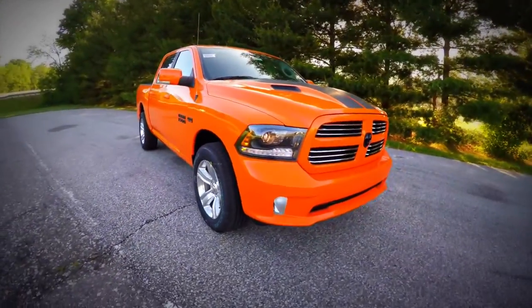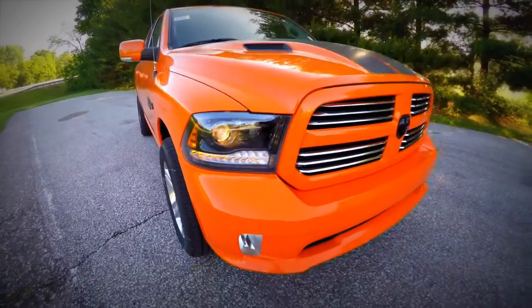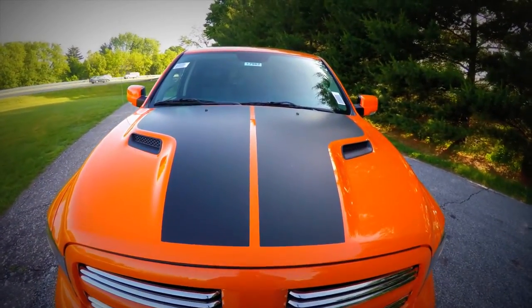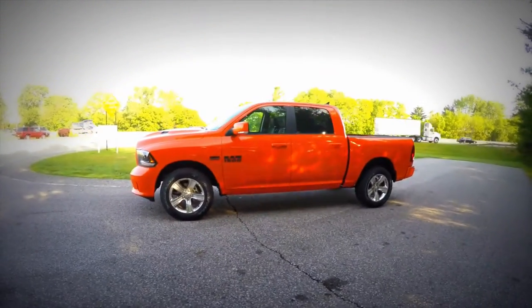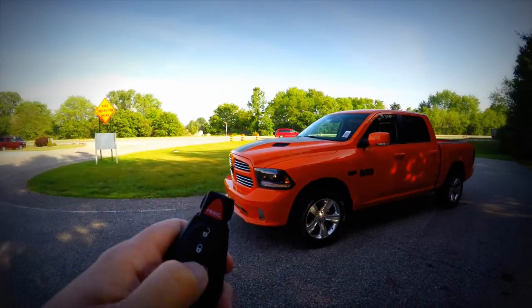Front of the vehicle is accented by the blacked out projector beam headlamps with LED turn lamps. Also has chrome billets in the grille with the blacked out Ram's head logo, the black stripes of the hood scoops. Alright, and operating remote start is easy just by double pressing the remote start button on the key fob.